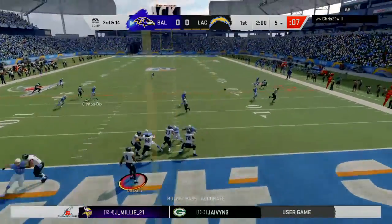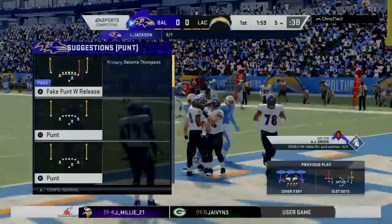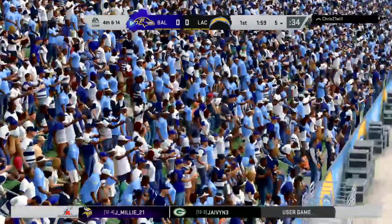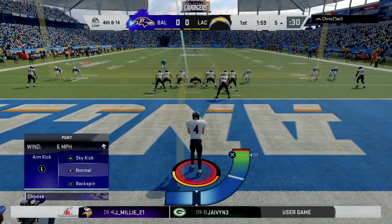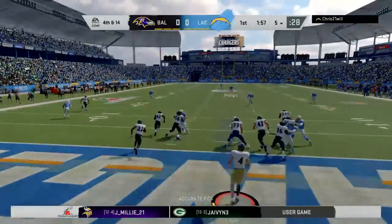No run call here. They'll look to throw instead. And that is incomplete. I think the punter might start to get into a pretty good rhythm here if he keeps getting opportunities. But that's the last thing his team wants to have happen, right? The last thing you want to see is your punter feeling pretty good because he's out there all the time. Yeah, first quarter only, but they're 0 for 2 on 3rd down conversions to start this thing.